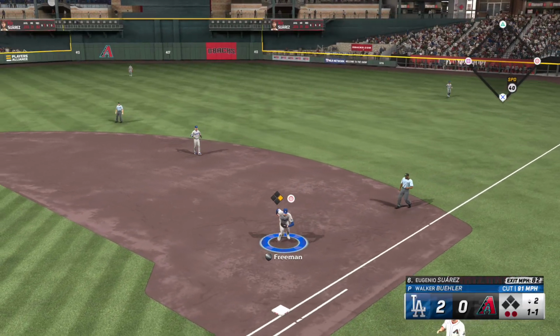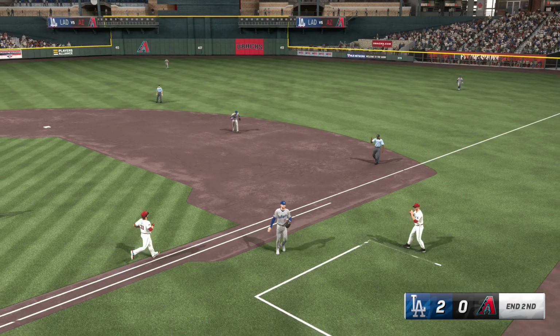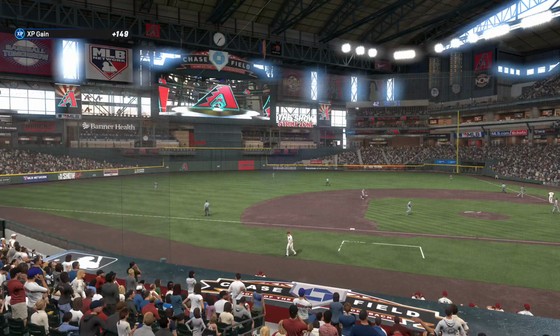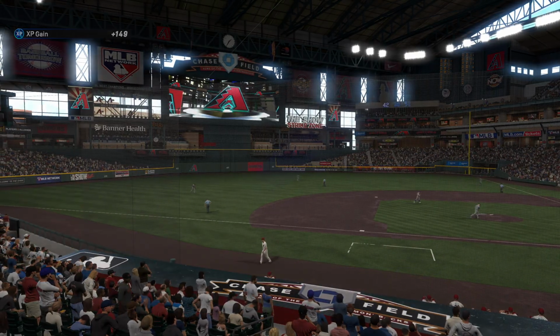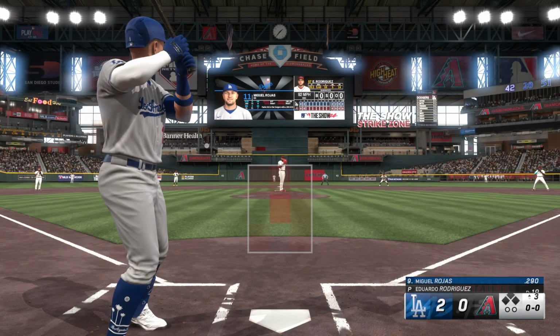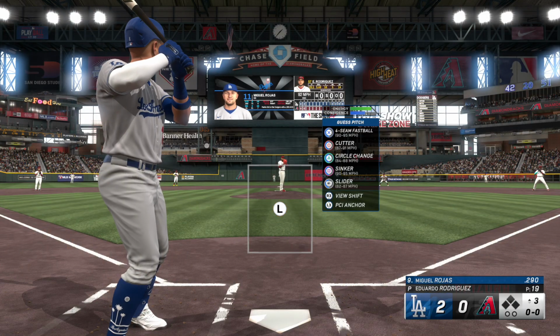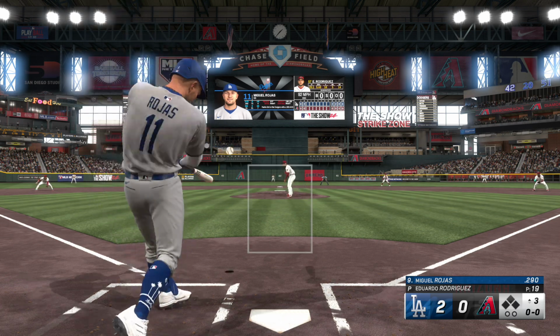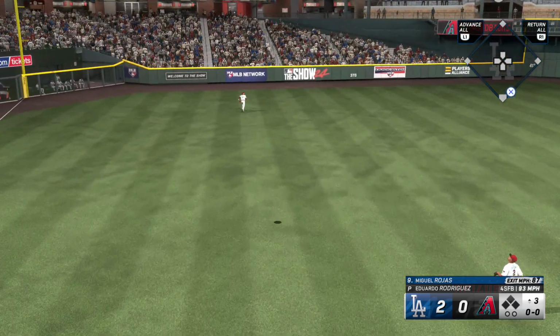Ground ball to the right side. He takes it himself to the bag, and that'll do it. And the Diamondbacks down in order. They trail things here. Back here at Chase Field, Miguel Rojas at the plate. Rodriguez back to work. In the air, left side.